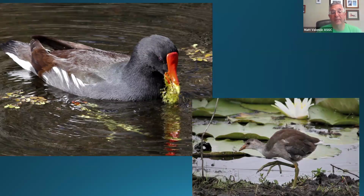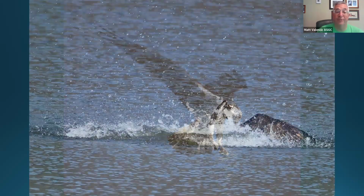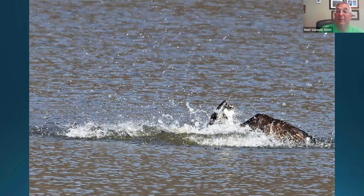April will also bring our two summertime hawks. So the osprey is the first one here. A fish hawk was a name years ago. And it literally sacrifices itself for the fish.